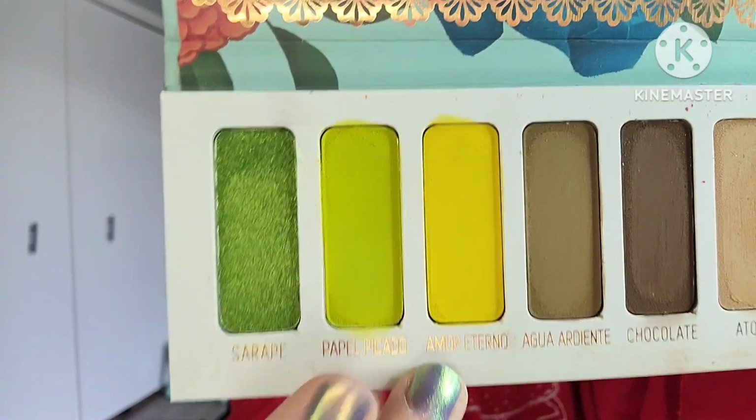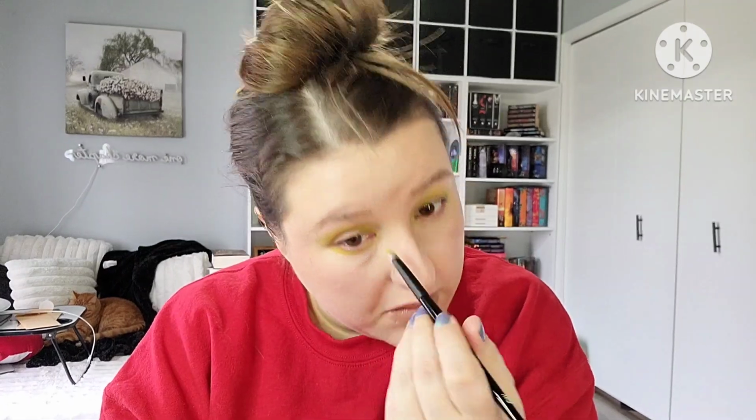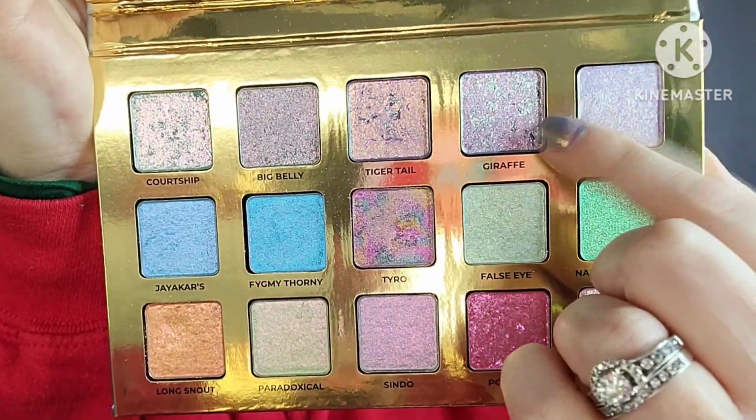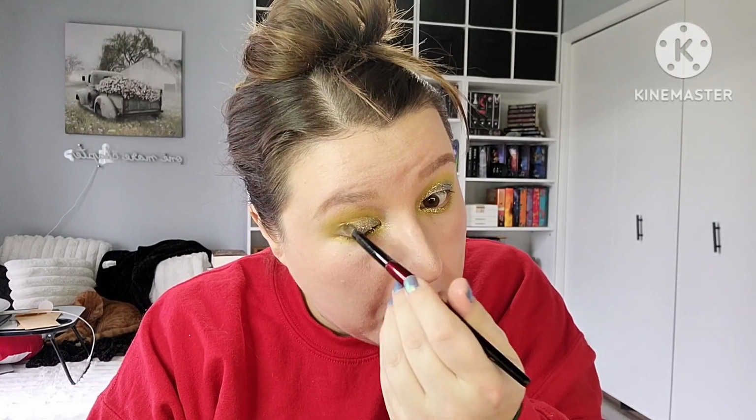Now I'm using the Melt Vita palette and using that green shade, and I'm placing it all into my crease. And I will also take it down below my lash line and work it all the way to my inner corner. Now I'm going to pick up the shade Giraffe, and this is a very crumbly type of formula. You can press and smooth it out on your lid, but I did not want to do that. I actually used a primer, and you can tell because it's sticking really well, but using the brush was a little bit more difficult to do.